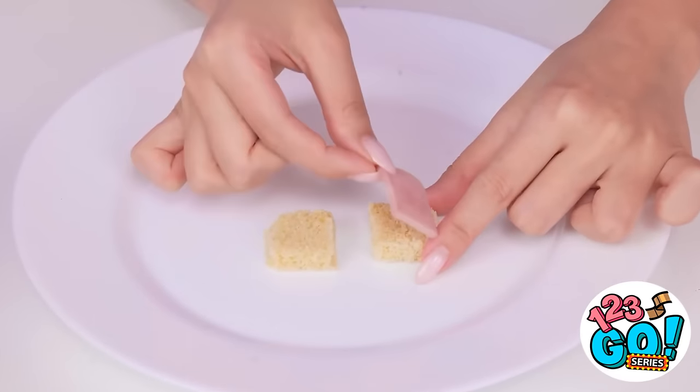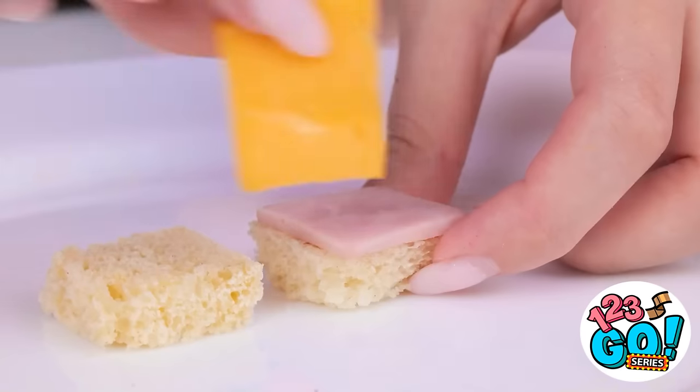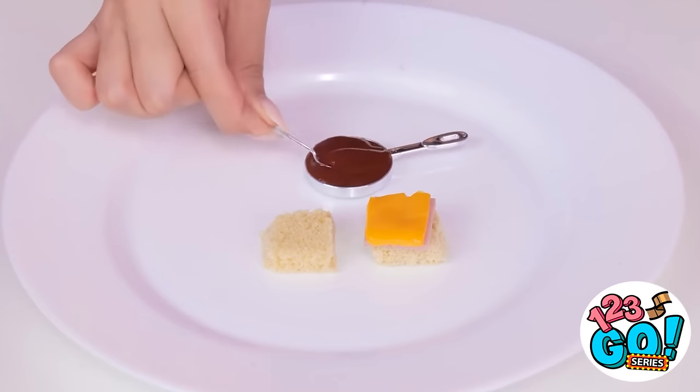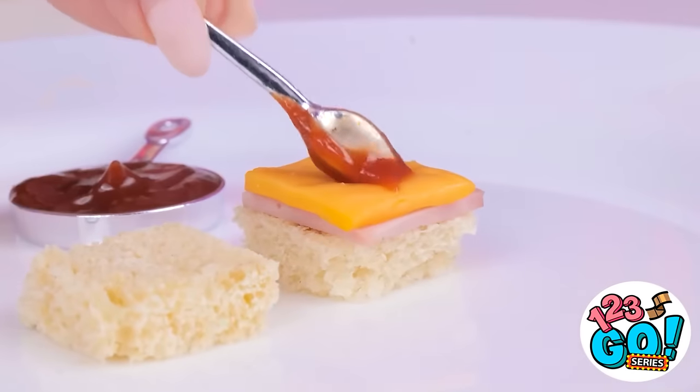Wait a second. That gives me an idea. Leo's not the only one with a sandwich. Watch this. I'll place some ham on the bread. Then I'll need cheese. I'll need sauce. Tomato ketchup will do. I just need a small spoonful. A really small spoonful.